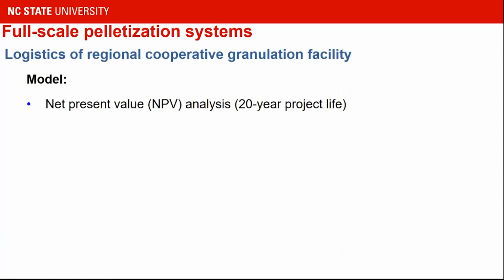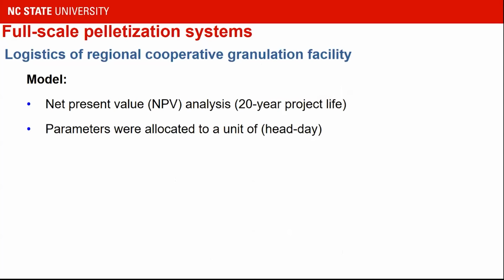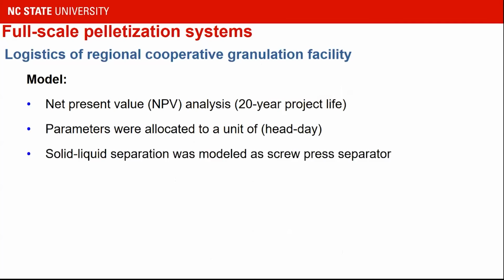So as we model this, we started to put together the profitability of a project like that over a 20-year period, and adding a solid-liquid separation, because for dairies, we need to go from however we are, 5%, 6%, all the way to ideally 20 to 30% solids.